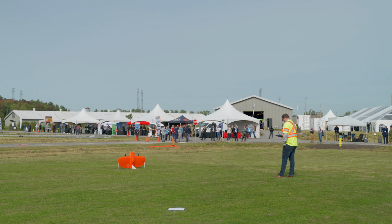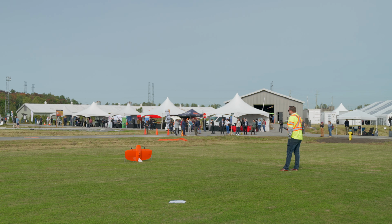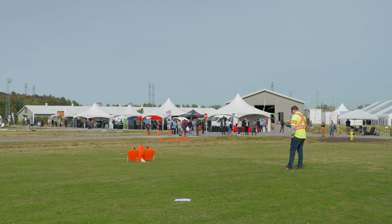And there was a fairly large drone section. When you look at the size of the actual event, I'd say that there's probably 20 to 30 companies there, and all of them, all of them had great technology to show.